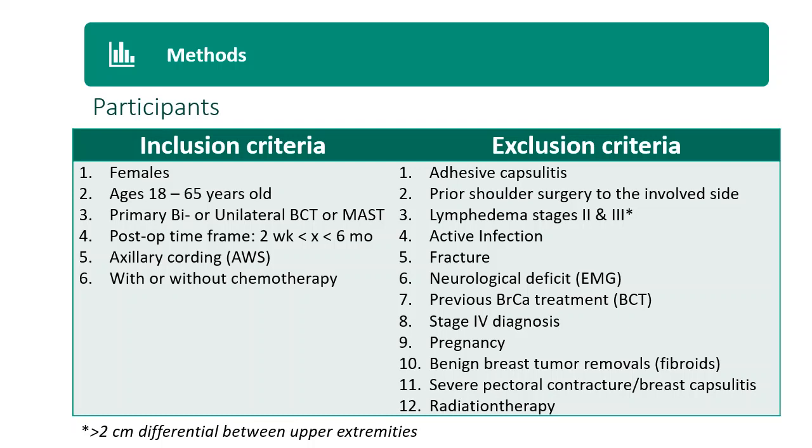The exclusion criteria is listed here, including adhesive capsulitis, prior shoulder surgery on the involved side, lymphedema as measured by circumference measurements of the upper extremity and a difference of 2 centimeters from side to side at different specified locations, active infection, fracture, neurological deficit, previous breast cancer treatment, stage 4 breast cancer diagnosis, pregnancy, benign tumors that don't classify as breast cancer, severe pectoral contracture / breast capsulitis, and radiation therapy.